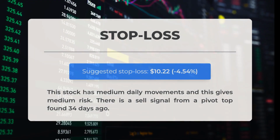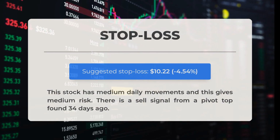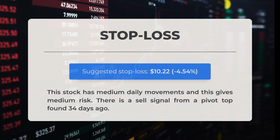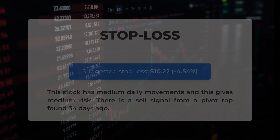Our recommended stop loss is set at $10.22, which represents a decline of 4.54%. This stock experiences medium daily movements, indicating a medium level of risk. Additionally, there is a sell signal based on a pivot top identified 34 days ago.